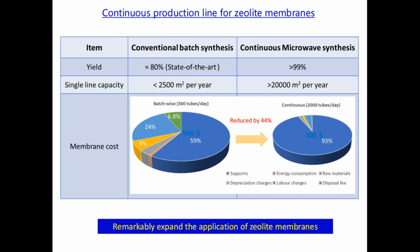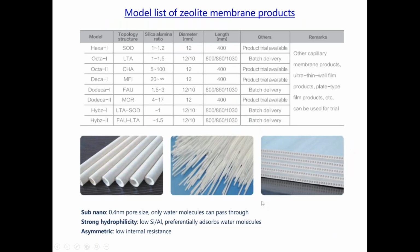Compared with conventional batch synthesis, the manufacturing pass rate increased from around 80% to above 99%, the single line capacity increased by 8 times, and the membrane cost reduced by 44%. So all of these improvements will remarkably expand the application of zeolite membranes. By now, we can provide different types of zeolite membranes for different applications, and we also provide customized ones for special applications.